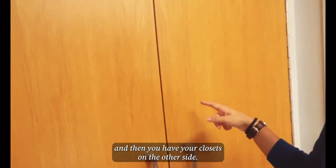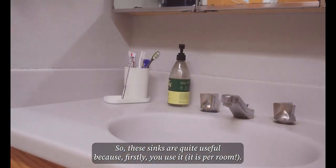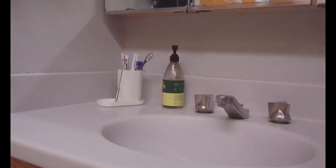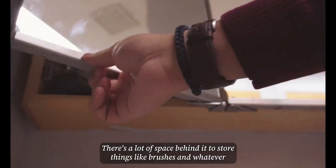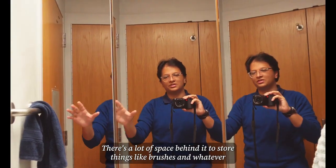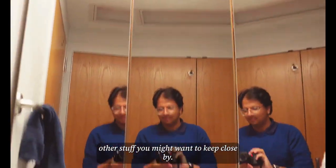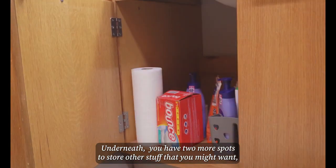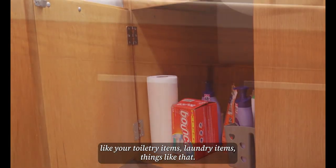Alright, so let's start the room tour from right where you walk in. As you walk in, you have your sink right here, and then you have your closets on the other side. These sinks are quite useful because firstly you can use it, but another thing is these mirrors can actually open up when you pull them from underneath. It has a lot of space behind it to store things like brushes and whatever other stuff you might want to keep close by. And underneath you again have two more spots to store other stuff, like your toiletry items, laundry items, things like that.